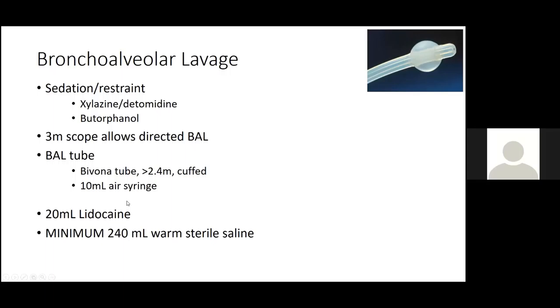This tube that we commonly use has a little bulb on the end of it, and so we run it way down into the horse's airway, wedge it into a small airway, blow that bulb up, and then rinse out their airway with usually about 240 mils, which is quite a large volume. It would be about a pint probably. So it's a lot of fluid, but the horses absorb what we don't pull back, and it helps us get a fluid sample out and, again, make a diagnosis and guide treatment.